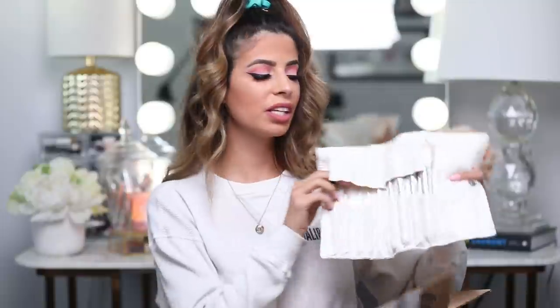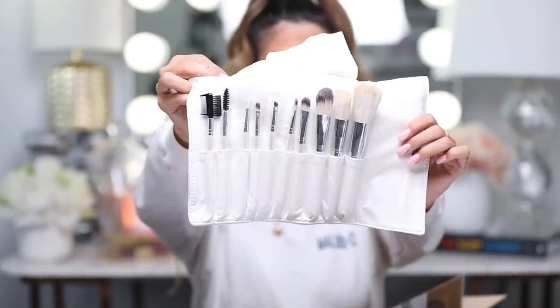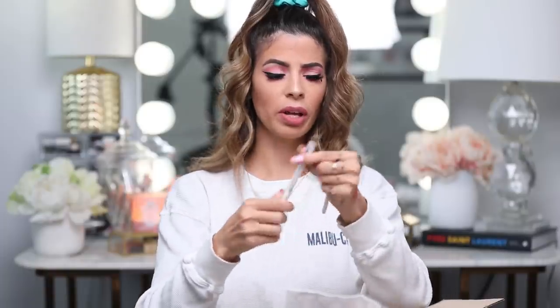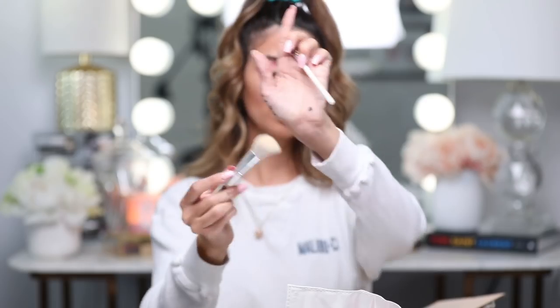Hi-ho! It is a brush kit. Oh, the brushes seem nice. I don't know if you can tell, but the brushes seem like brushes that I would actually use. Okay, so I like the brushes a lot. That little flat synthetic brush would be really good. I think this is a natural haired blush brush, and it feels really nice. So I would actually use all of these brushes.